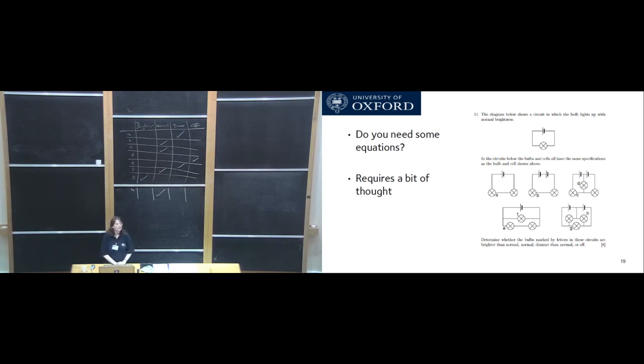Yes? Going back to the multiple choice numbers, would we be expected to estimate those numbers, or would we be expected to do the long calculation on a piece of paper? You can do any way you want as long as you come to a number. So if you do it in your head, great. If you do it on a calculator, now we're giving you a calculator, that's fine. Okay? Any other questions on those? Cool.